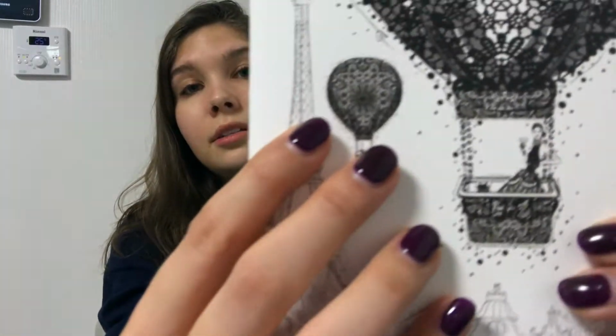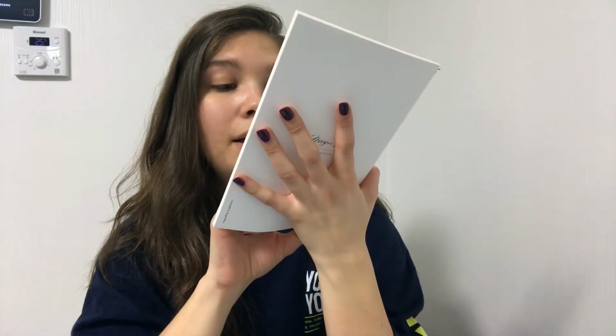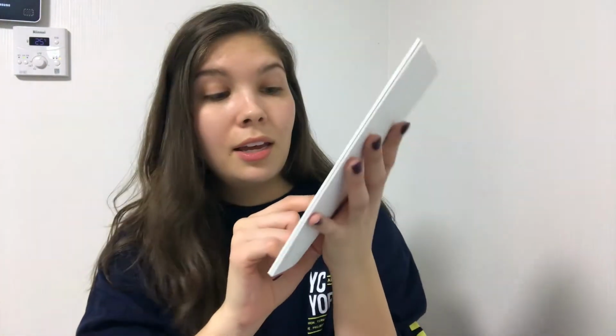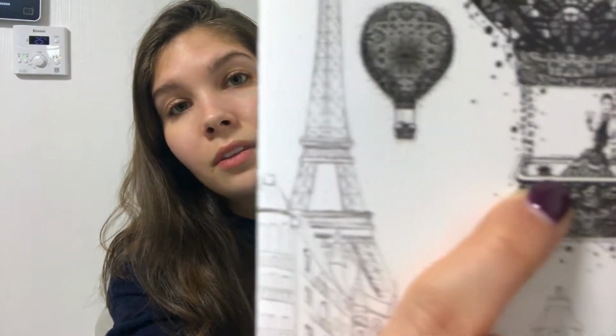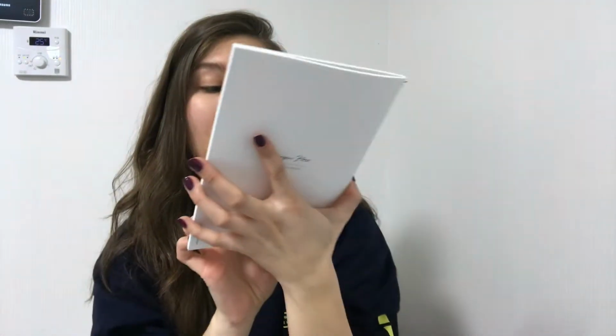And then there is the woman who is in the hot air balloon drinking a martini. You can't really see. It's a pug. It's a dog. There is a little dog in there.